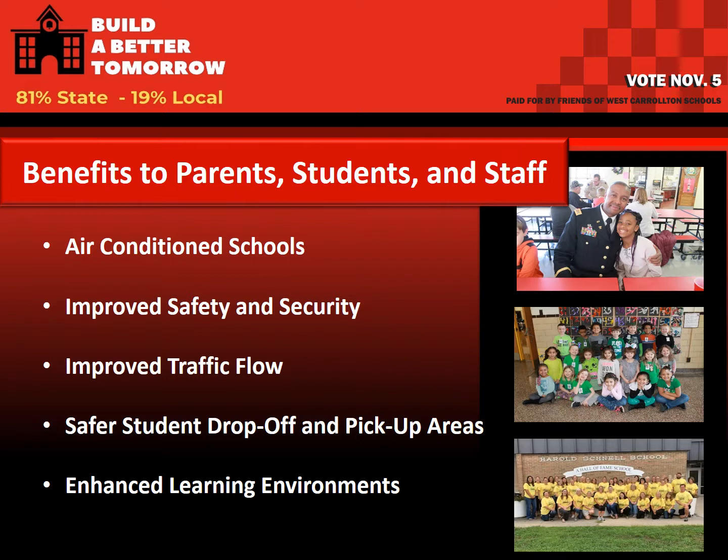There's several benefits to parents, students, and staff. We'll have air-conditioned buildings. Right now, only 2 of our 7 current buildings are fully air-conditioned. There will be improved safety and security. All offices will be situated at the front doors of buildings. Once school is in session, all visitors must be buzzed into the office to enter into a school.